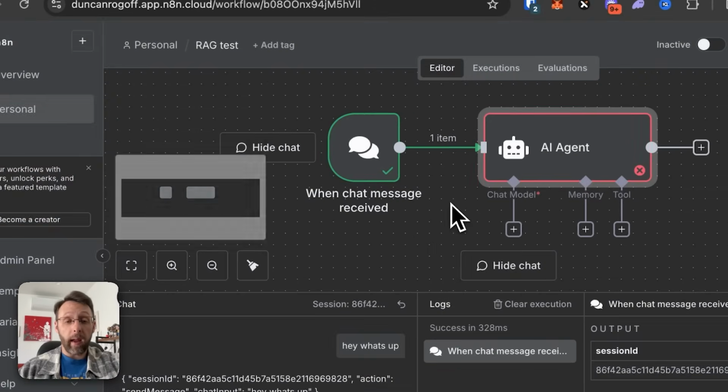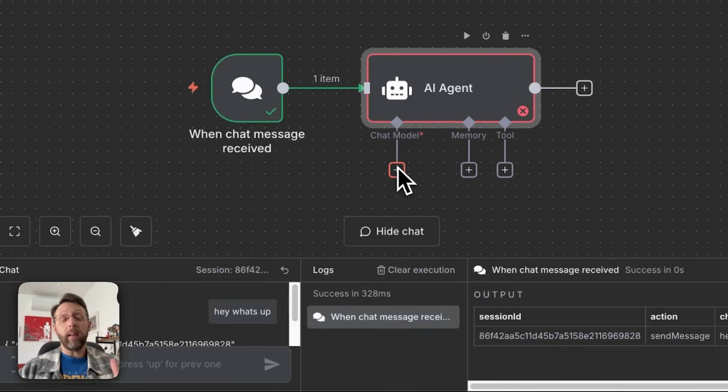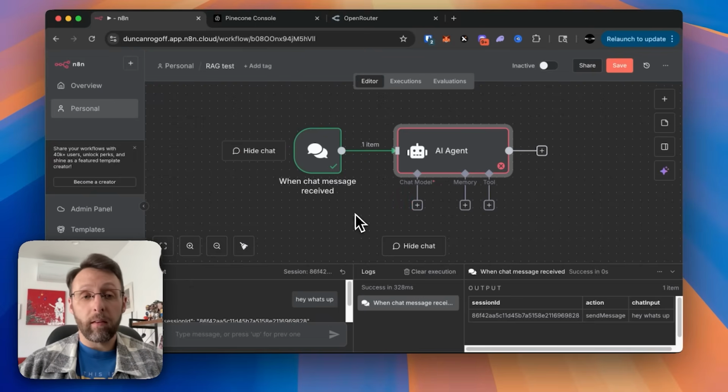So in order for the AI agent to operate properly, it needs a couple of things. The first thing it needs is a chat model, and this is the brains of your AI agent. Basically, for a chat model, in our case, we're going to use ChatGPT. It just needs an LLM, something with thinking and processing power. And so let's go ahead and connect this to OpenRouter.